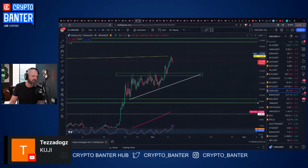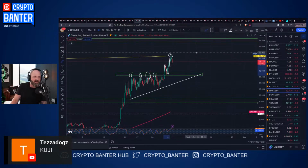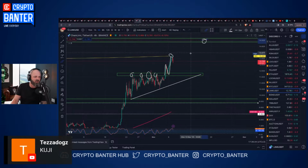Let's take a look at Link. 200-week MA rejection for Link. This is one of the targets we looked at yesterday. We had that nice little resistance. We broke up, we retested, and we sent Link. 200-week MA was our target. It did ping, and it's now rejecting. Upside target is still 14.5.